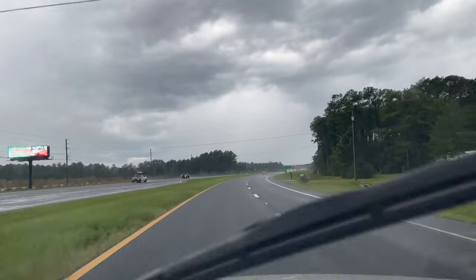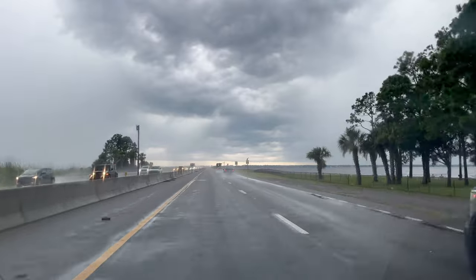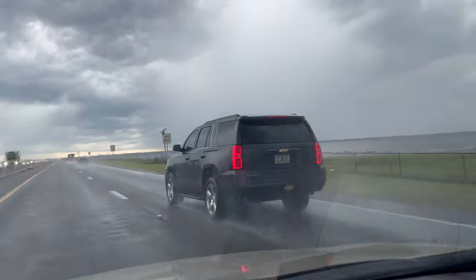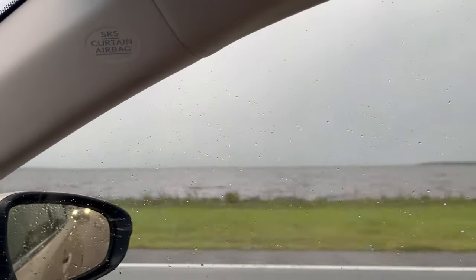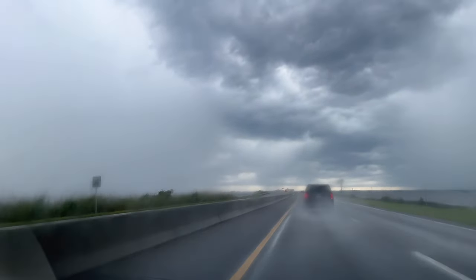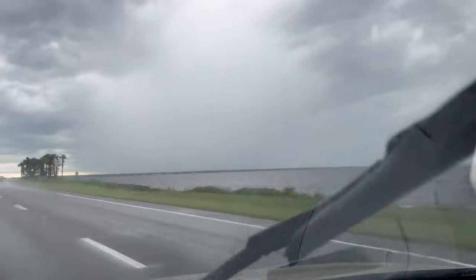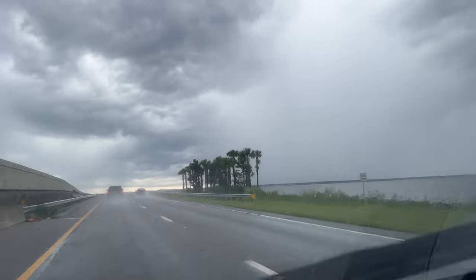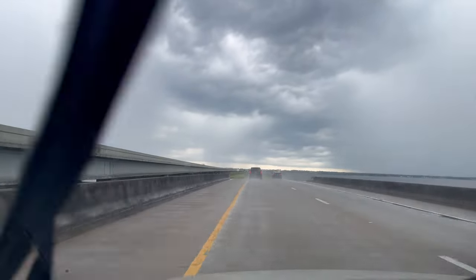All right, guys, we're coming up to that bridge where I said there's water as far as the eye can see on both sides here. Look at this, watch this, and it's a long bridge. You guys are gonna trip out. Look at that. It's just so beautiful over here where my dad lives. You can't really see it out the windshield, but look over there on that side. We're probably gonna record the whole bridge because it's not too long, but it's still a really good sized bridge.